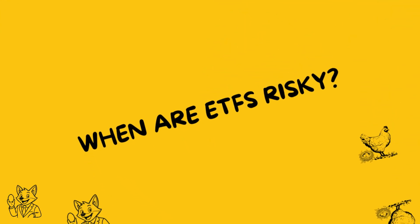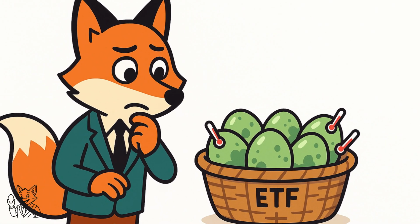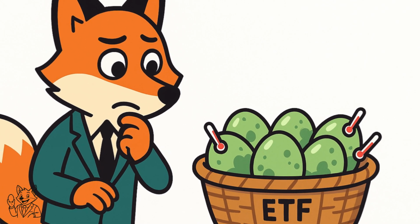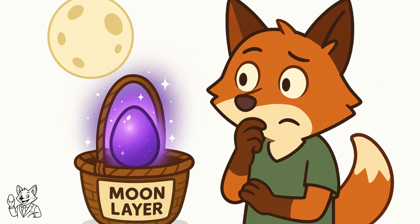Eggs cracked together. When are ETFs risky? Mr. Fox thought he was safe. After all, he had a basket. But what if all the eggs in the basket came from sick hens? Or worse, if the basket only held eggs from a rare species that lays only under full moons?